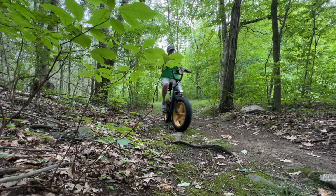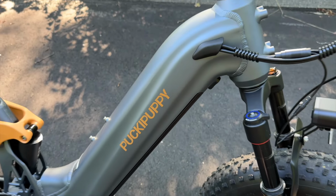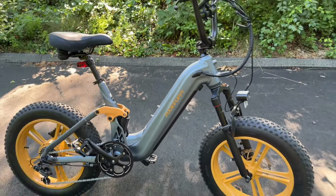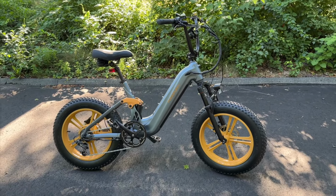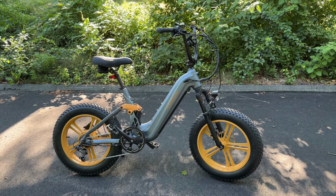Alrighty, bikers, here's the Puckipuppy Corgi. So, I don't know what's going on with these e-bike names, but it looks like they're just mashing up stuff together, which makes no sense to me. I mean, just call it like Electric Puppy or something, right? The name doesn't do this bike justice. It's a much better looking e-bike than the name gives it credit for.